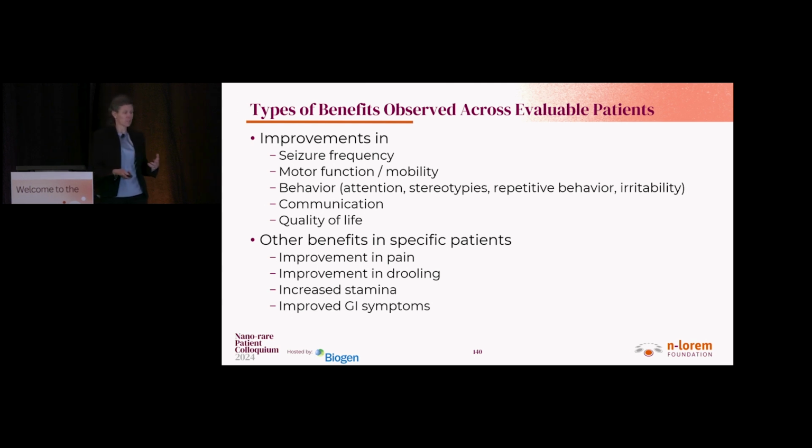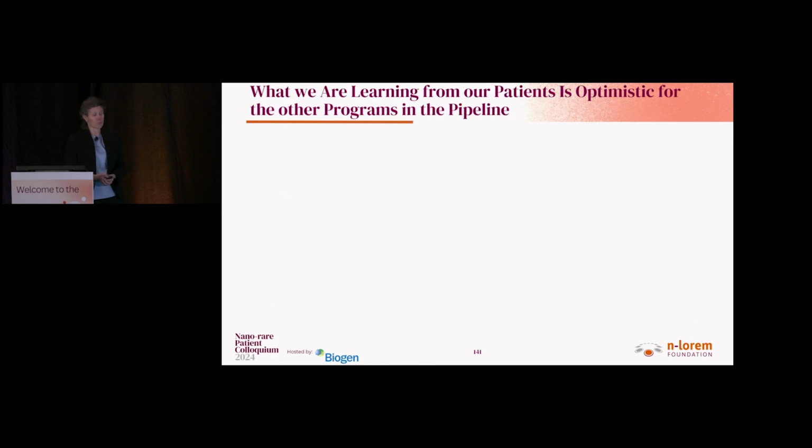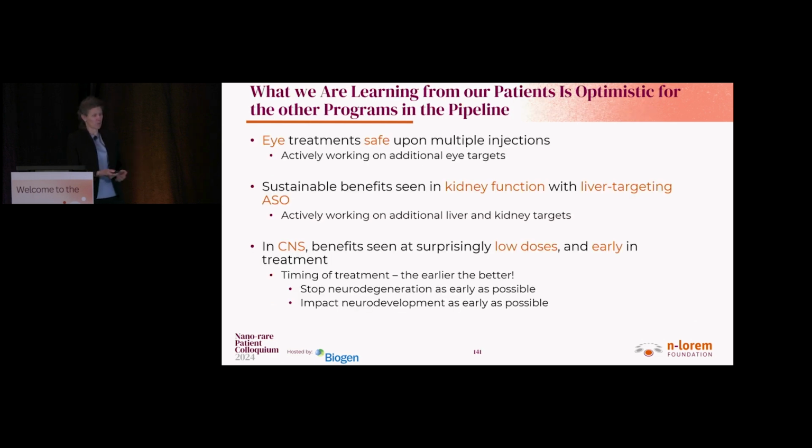But then we've also seen benefits in some patients on things we were not necessarily collecting in a formal way. But we're learning now, and we will have formal ways to collect this in the future. But we've seen improvements in pain in Susanna. And we are lucky that families are recording this, so now we can go back to that. Improvement in drooling, increased stamina. So being able to stay in school all day, going to sleepaway camp for the first time ever. And then we've also seen improvement in the GI symptoms. I mean, this was with a regular scale that Kelly was using, but the scale could be improved in this case. But so I think it's very promising for us, all the positive changes we've seen. So this slide really just basically says that.